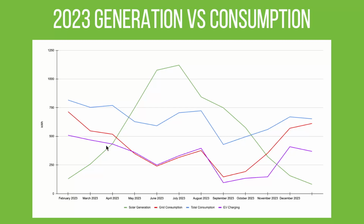And then as you can see, as you come into the spring and the summer, the only grid consumption we're really using is to charge the car. There's no difference between our grid consumption and EV charging here, so all the grid consumption is the car, and the solar is powering all of this extra consumption for the house. And then as you see, as it comes into autumn, that starts to differ again, and we're using more electricity from the grid for the house, which is charging the home battery overnight using our off-peak tariff, and then using that energy during the day.